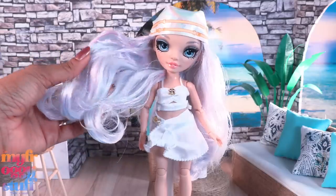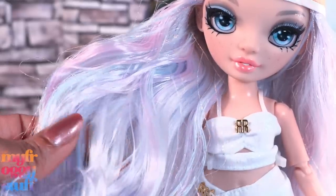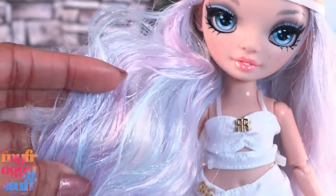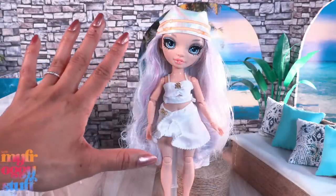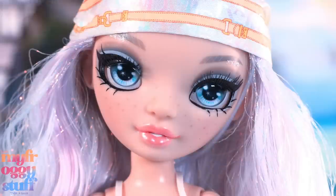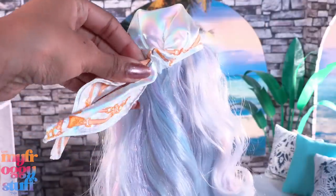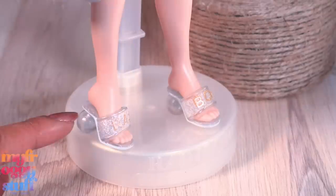This doll has light-colored hair. It's like a pearly white, pale turquoise, light blue, and a soft lavender with tinsel. Personally, I'm not a fan of tinsel, but it does add a nice little sparkle to her hair. She has bright blue eyes, freckles, a soft pink lip color, glitter eyeshadow, a scarf that velcros in the back. She has a pearly colored doll stand, shoes with little balls for heels.